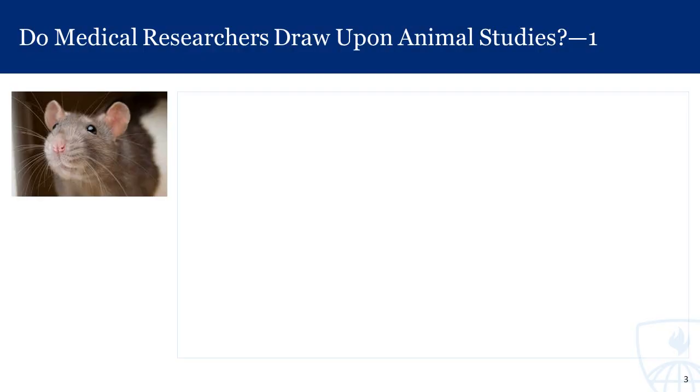But there's never actually been any systematic evaluation of the benefits of animal research for humans, so we have to try and find the evidence in any way we can. One way is to look at how often medical researchers actually draw upon animal studies in the work that they do to benefit and produce treatments for humans.